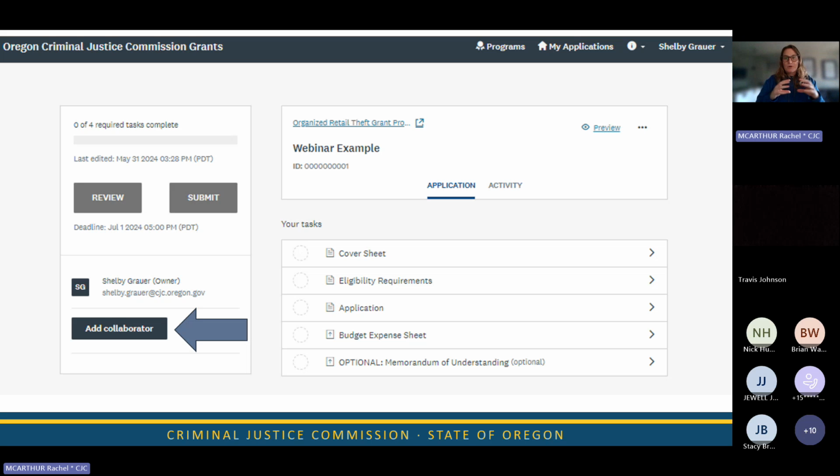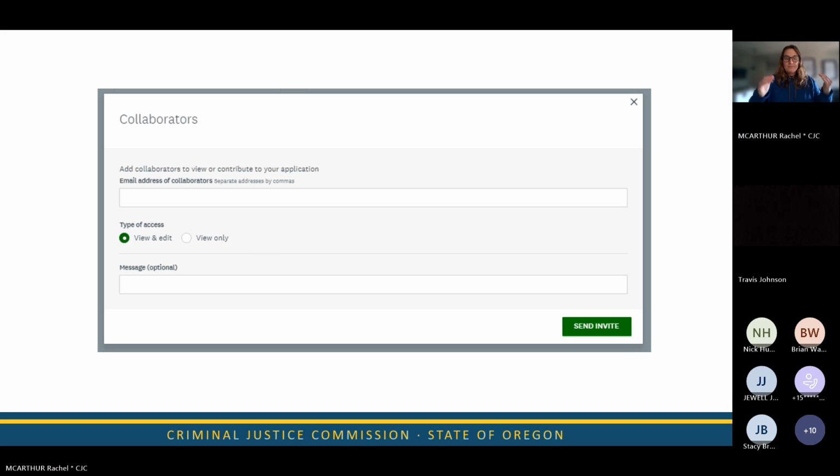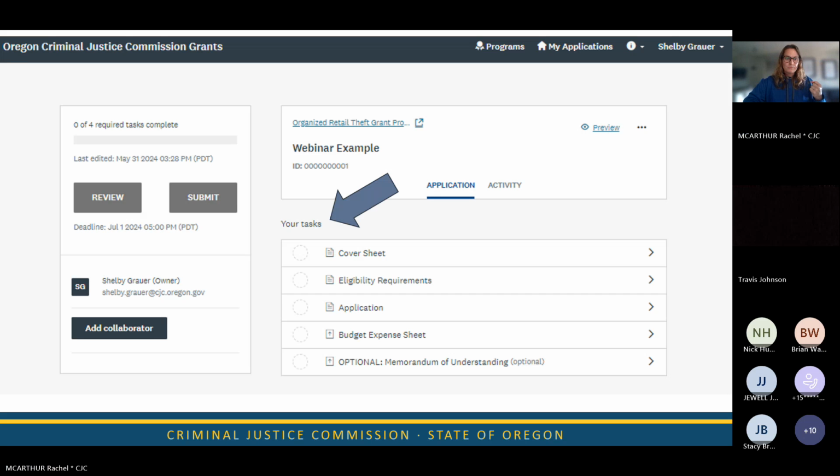And when you go in, if you are the person who sets up, who registers, who logs in, you will be the owner of this application. You can add collaborators. So if you are working with other people on this application with you, you can add a collaborator within your organization. If you are doing a joint application, you can also add them as a collaborator. You'll just click on that, and they will get an invitation from you to be a collaborator, so that they can go in and also work on the application. So whoever starts the application is the owner, and then they can add collaborators if they are working with other people.